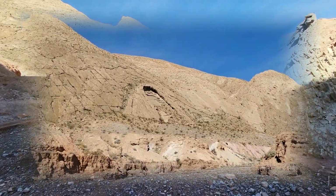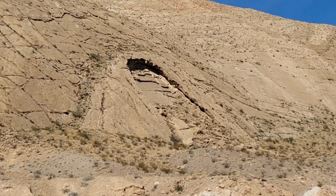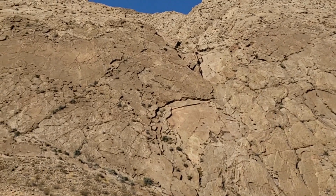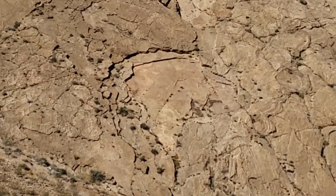I've been keeping an eye on this hillside also. See how it looks like a chunk is missing? Well, the rest of this hillside is all fractured and plated like that. Every time I'm down here now, I keep looking if another piece has come out. That area right there looks like it's ready to go.